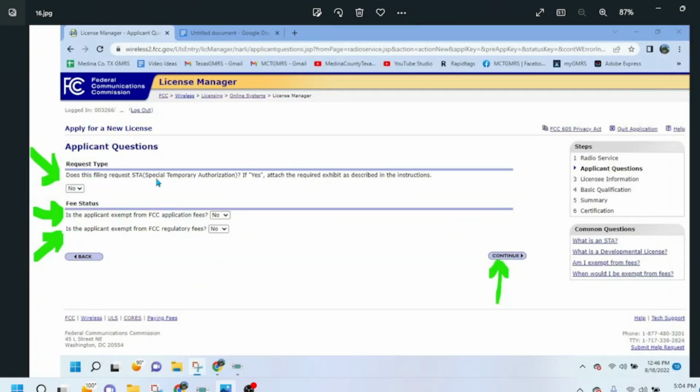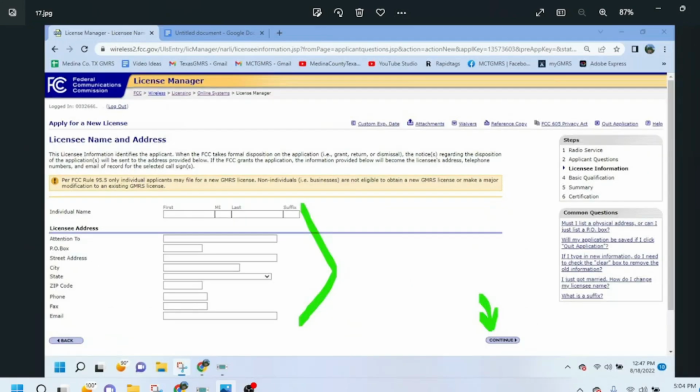Does this filing request STA? If yes, attach the required exhibit. Mine was no. Is the applicant exempt from FCC application fees? Mine was no. Is the applicant exempt from FCC regulatory fees? Mine was no. If yours is yes, congratulations. Click continue to go to the next page.